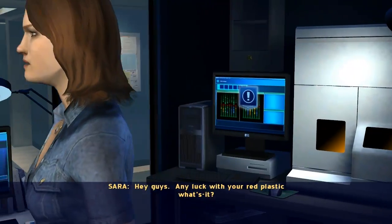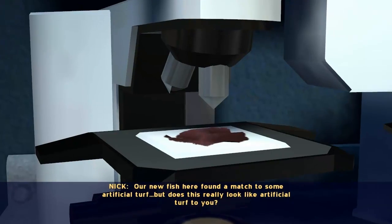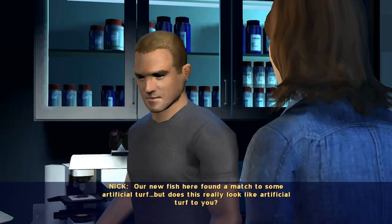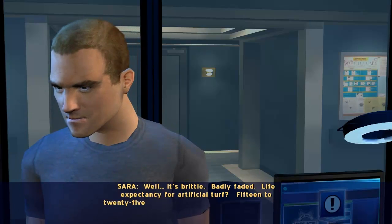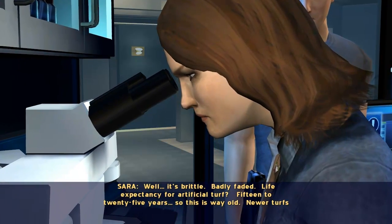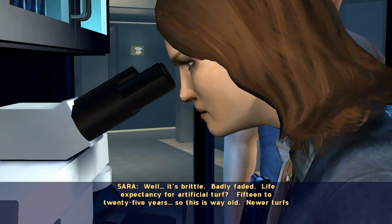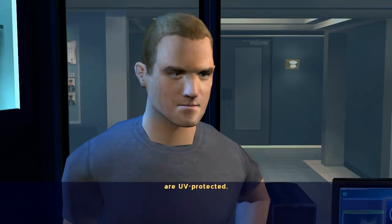Hey guys, any luck with your red plastic what's-it? Our new fish here found a match to some artificial turf. But does this really look like artificial turf to you? Well, it's brittle, badly faded. Life expectancy for artificial turf? 15 to 25 years. So this is way old. Newer turfs are UV protected.